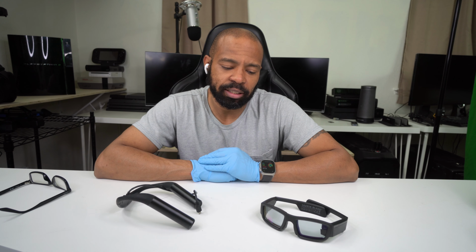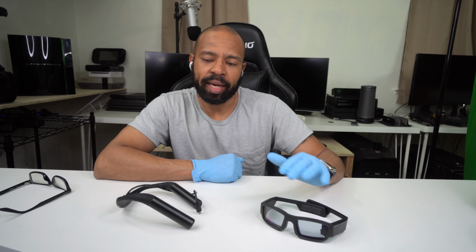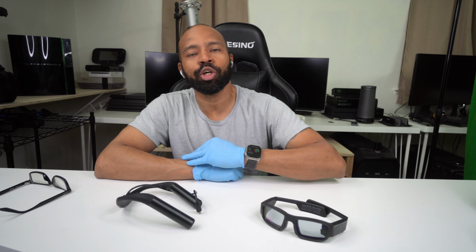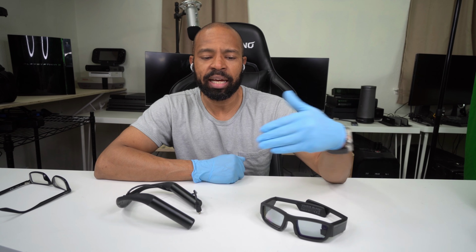Now, I will say this: if Vuzix would have continued to iterate on this particular device, and I have to say that the Vuzix Blade 2 was kind of like a left turn for me. It was not going in line with what they had been making prior, with the Vuzix Blade 1, the upgrade to the upgraded Blade. I felt like there was a nice advancement.